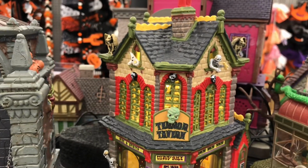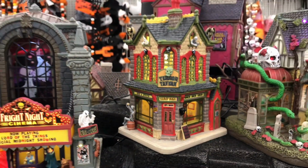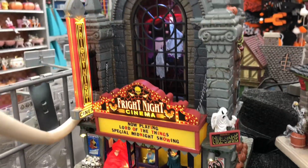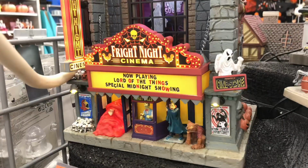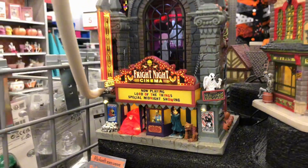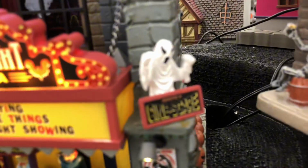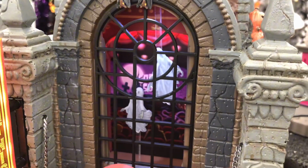Next up, you might have seen this one on the channel as well, we have the Terror Tavern. This is probably my favorite bulb-lit piece of all time. It's very simple but very cool. Here we have the Fright Night Cinema. Again, a lot of you have probably seen this one because my video on it did very good, but this is definitely the best movie theater we've gotten from Lemax. It is so awesome. So much great details, and the inside scene is especially cool.